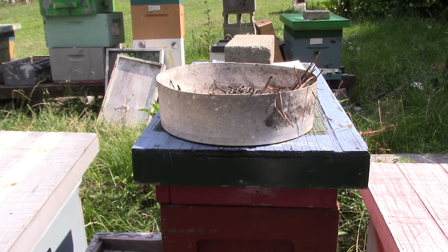We're going to be looking at a double deep 5-frame nuke today. It is 91 degrees out here, sunny, partly cloudy, mostly sunny. 91 degrees, and they say it feels like 96. So we're going to see what these girls are doing.